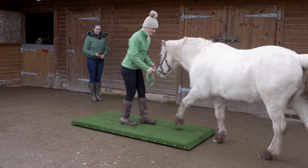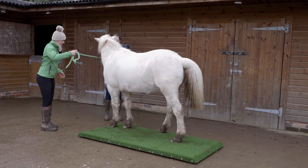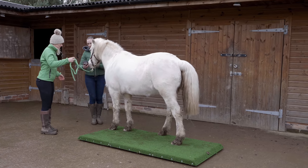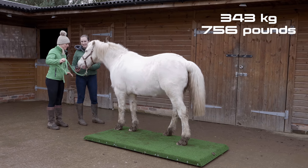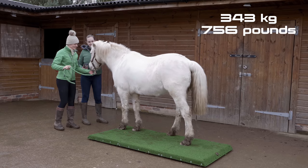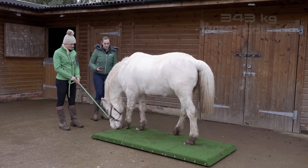But then at the end, we finally managed to get him on and we managed to get his weight. Okay, hey. So he is 343 kilos. Oh, nice. I was thinking maybe 350, so he's a little bit less. Close. Good boy. There we go. Not hard.